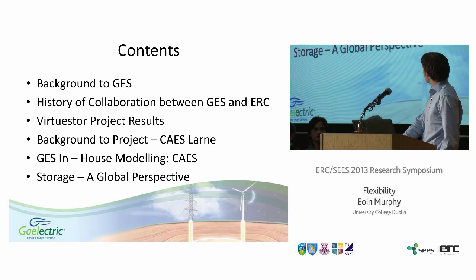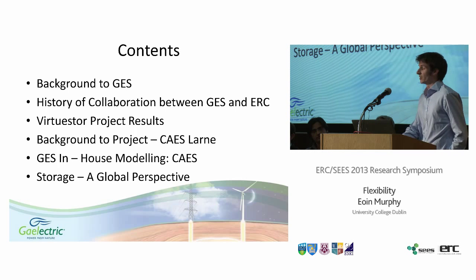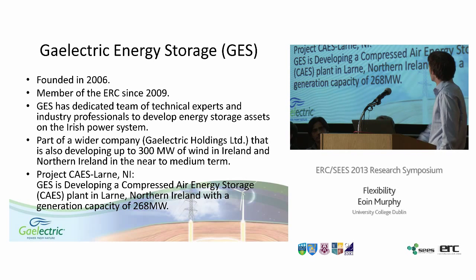So just the contents of what I'm going to go through. I'm going to run through the background of the company and just the history of the collaboration between ourselves and the ERC over the years. The Virtue Store project was an SEI funded project done between ourselves and the ERC, and I'll do some background to Case, our project in particular.